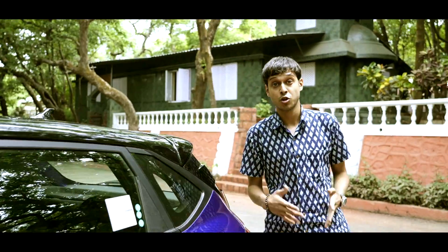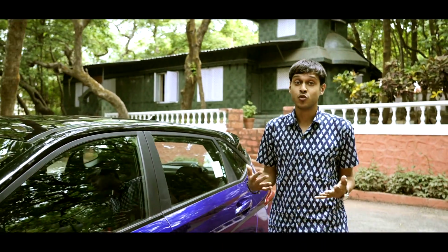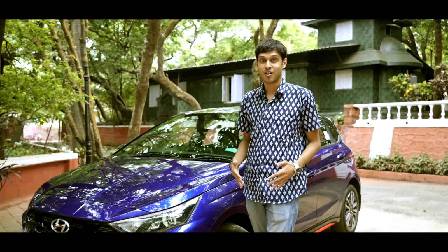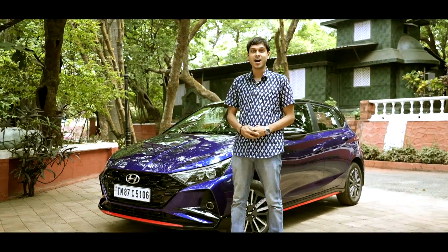Given Mahabaleshwar's topography and geography, you know we're in for a lot of twisty roads. And what better machine to bring along than the mighty Hyundai i20 N-Line.